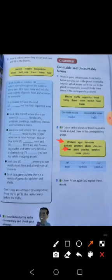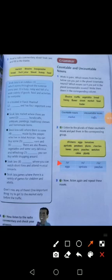Okay, student, so now try to guess the right pronunciation of each word, okay? Chickens, chickens, I pronounce the S here as "z", chickens, okay? Eggs, okay? Eggs. I pronounce the S as "iz", okay?